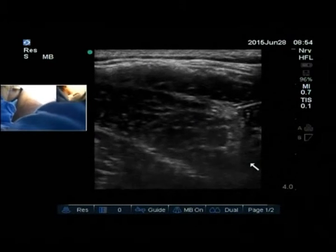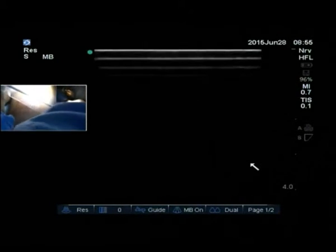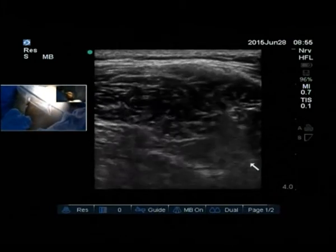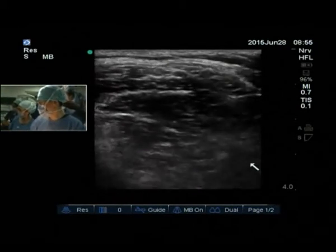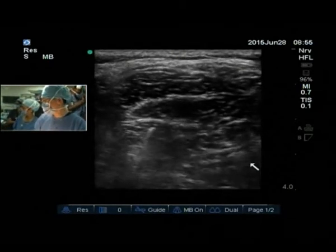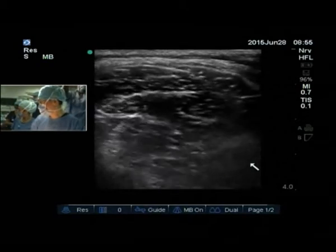Because you see a very bright area, and not what you see is all nerve. Some people would just flood this plane with local anesthetic and that's good enough. Do you want me to? I think we could do that. We can just flood that area with local anesthetic. Yeah.